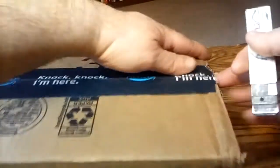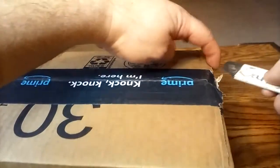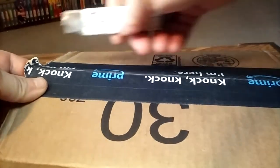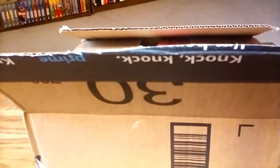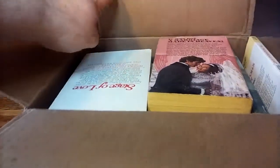So they came in this box, so I'm just going to carefully cut it open from the sides first, making sure not to cut any books along the way. There we go. And as you can see, there's a book right there, so it's a good thing I was pretty careful. Alright, so let's see what we got.